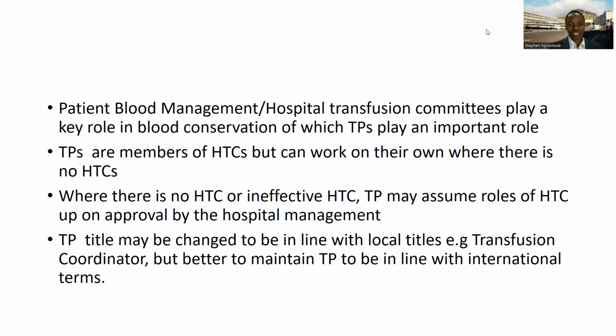Where there's no HTC or ineffective hospital transfusion committee, TP may assume roles of HTCs upon approval by the hospital management. Okay. You talk to the director, you see, we have tried the hospital transfusion committee. Would you please try me? I want to work on this on my own. And then the hospital director or the chief medical officer may say, okay, go ahead and let's see. That can be tried. And the title may be changed to be in line with other local titles.